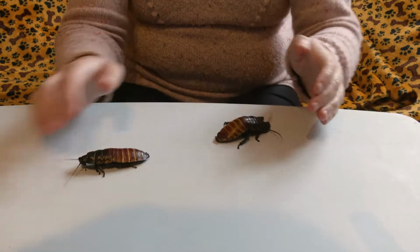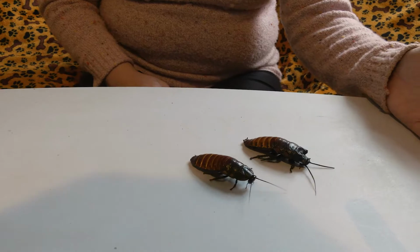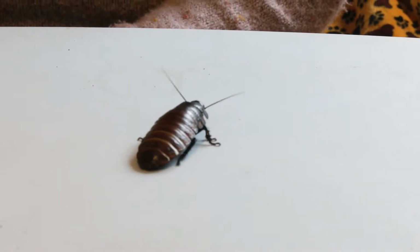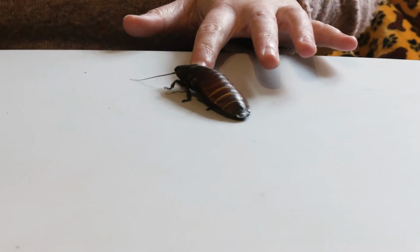So as you can see here, I have got a pair of hissing cockroaches that you can probably hear at the same time. So these are Madagascan hissing cockroaches. We've got the male here and we've got the female here. So the noise they're actually making is them taking a big deep breath, which people find threatening because they don't know what the noise actually is. So these are vegetarians, so they would only eat fruit and vegetables, leaves, anything that's non-meat items.